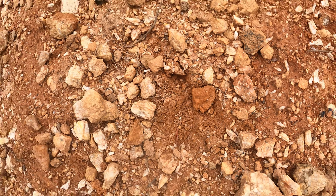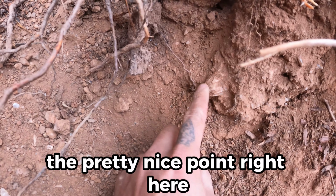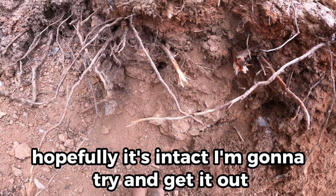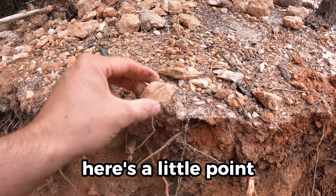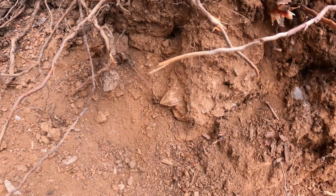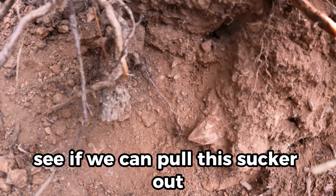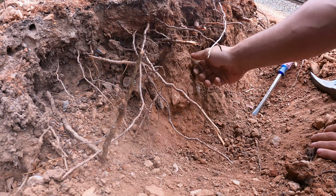Never know. So we're chipping out the sidewall here. You can see some points are starting to fall out. And a pretty nice point right here. Hopefully it's intact. I'm going to try and get it out. Here's a little point. Those are the two best ones so far. We're gonna try and chip up this wall, see if we can't pull this sucker out. Little point, nothing too good.